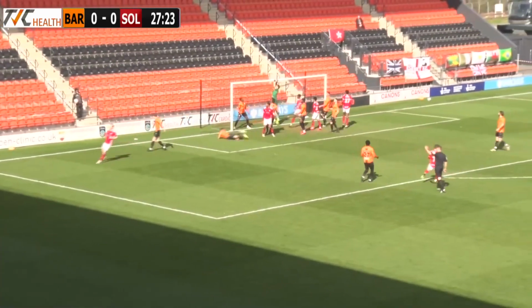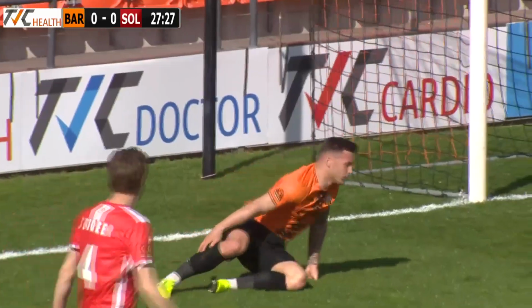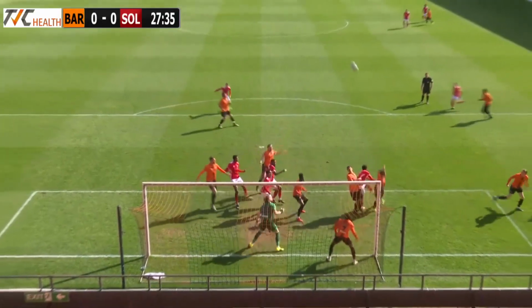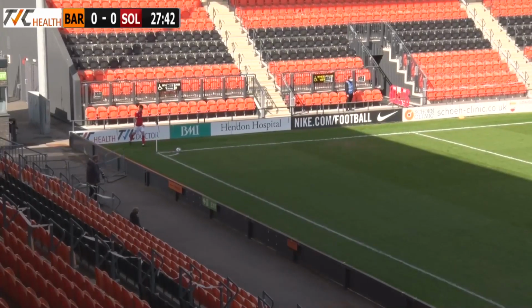Corner is in. It's a good delivery. Lee Vaughan does excellently just to head it over his own bar. Another corner to come. Solihull just piling on a little bit of pressure from these set pieces. Aaron, it was good defending, as you said, from Lee Vaughan. Third successive corner.